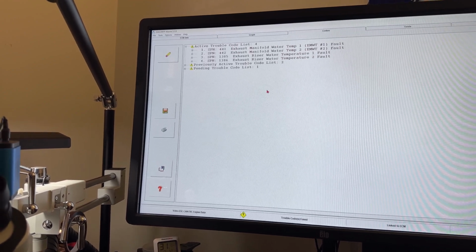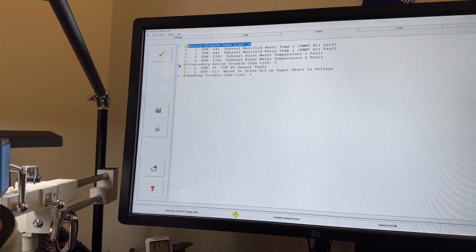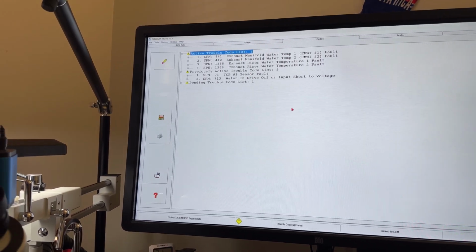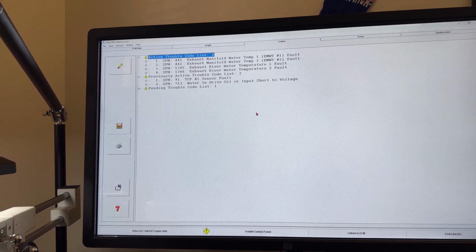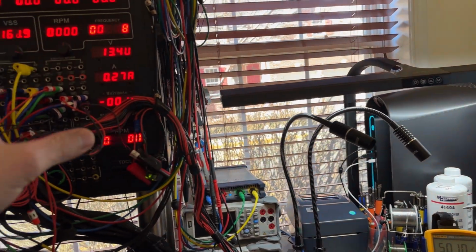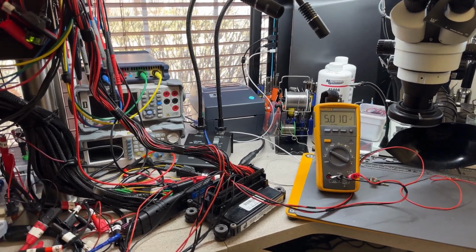And it says that we have exhaust manifold water temperature. These are active, so that means they're done here. And obviously, because I got none of this connected, it says that we have a TCP1 sensor fault, water in drive oil, or input short to voltage. Neither of those are connected because I only have the TPS connected. As you see, I don't have the throttle body. To run it momentarily, I don't need it.